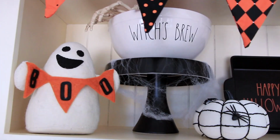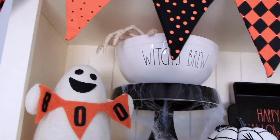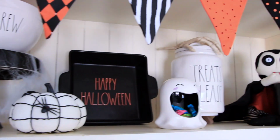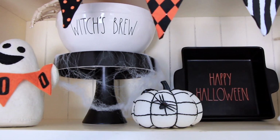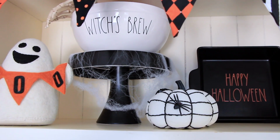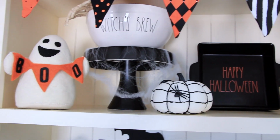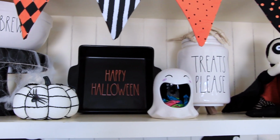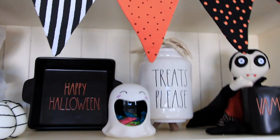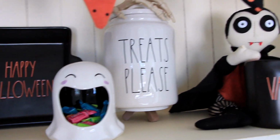And then I have a Rae Dunn bowl that says Witch's Brew. That little skeleton hand inside of there. And there's also one on top of the canister over there. Those are from Joann's. And then the cake stand says Boo on it. You obviously can't see it because it's underneath with some spider webs all on it. Happy Halloween, Rae Dunn as well. The little ghost with some candy in his mouth. This is from the Target dollar spot.